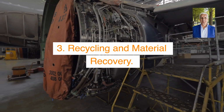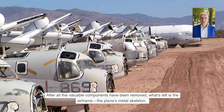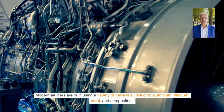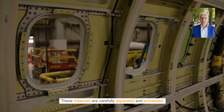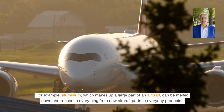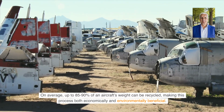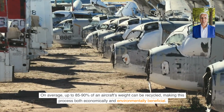3. Recycling and material recovery. After all the valuable components have been removed, what's left is the airframe, the plane's metal skeleton. This is where the recycling process kicks in. Modern airliners are built using a variety of materials, including aluminium, titanium, steel, and composites. These materials are carefully separated and processed. For example, aluminium, which makes up a large part of an aircraft, can be melted down and reused in everything from new aircraft parts to everyday products. On average, up to 85–90% of an aircraft's weight can be recycled, making this process both economically and environmentally beneficial.